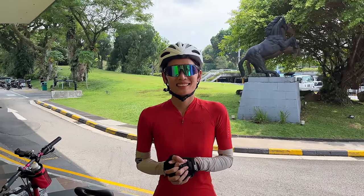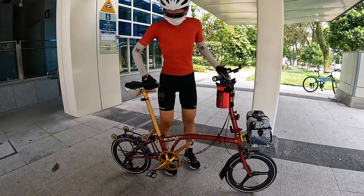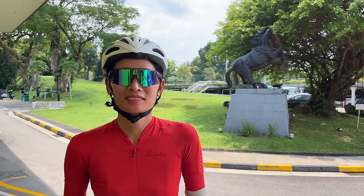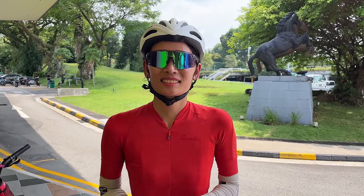Alright guys, we're coming to a conclusion of today's ride, today's video. We are going to be taking the train back, so we're going to be departing ways here pretty soon, and we got to rush back and start making some preparations for tonight, but we had an awesome time on today's ride, exploring Singapore by folding bike.